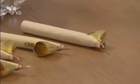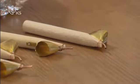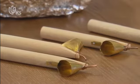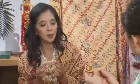Yes. What are the key steps of making batik? We use very simple tools. We call this a canting, C-A-N-T-I-N-G. This is wooden bamboo, and this is light copper. Only in Indonesia can you still find people making batik using this tool.